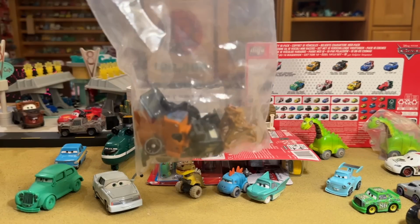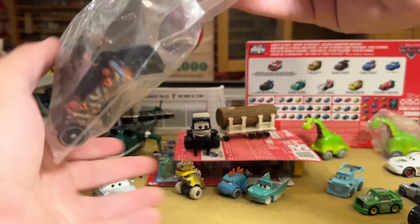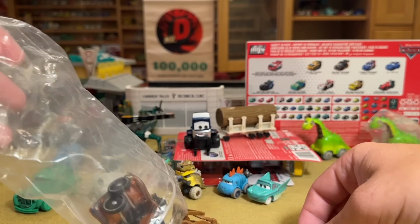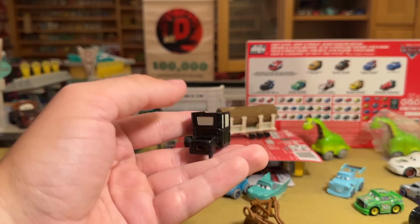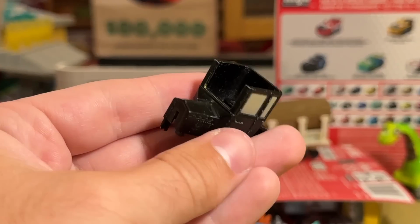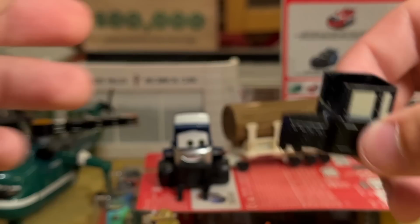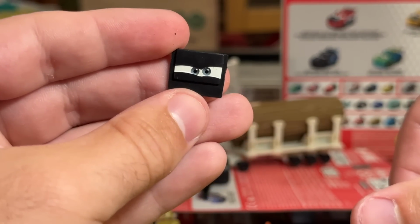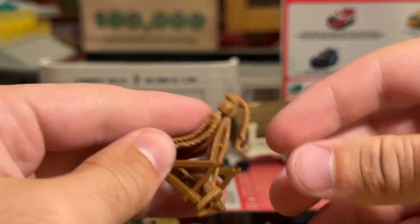Here we have the absolute disintegration of a couple characters. I don't even know how much we should go into. You know what? Let's just spill it all out onto the table here. Why not? So we have basically a Lizzie and a Mater that are completely in shambles, literally. So this is your Lizzie base. This is all die cast here. This is really cool. Is it diabolical? Maybe a little bit. But is it fun? Absolutely.